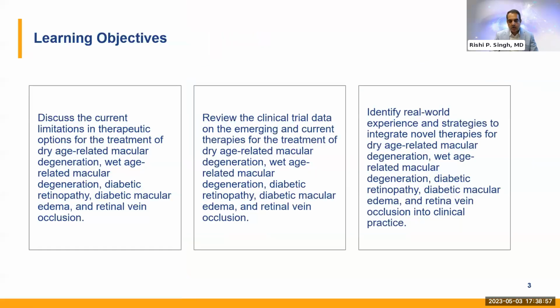So we're going to be covering these learning objectives. Anti-VEGF therapy has been around for many years now, and we have had great results with it, but yet see a lot of the drawbacks to its therapy in clinical practice today. And so we're going to talk about some of the limitations regarding this therapy and what we've seen in our own hands, long-term studies, as well as short-term issues with this drug. And we'll talk about the clinical trial data for newer therapies, which may extend the durability of this drug over time, as well as help us manage some of these neovascular retinal conditions with alternative therapies.